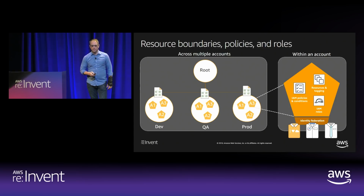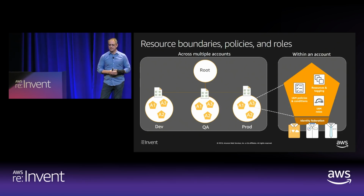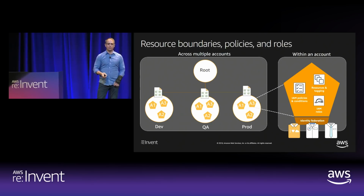But what we're going to talk about today is, let's zoom in on one of these accounts in an organization. You still need to scope down those permission sets, and you still need to scope down access within those accounts. Invariably, you're going to have accounts, and within an account, you're going to have multiple teams or tenants that need to consume resources. The idea is that you separate the actions they're taking and prevent them from doing things that would potentially be harmful.